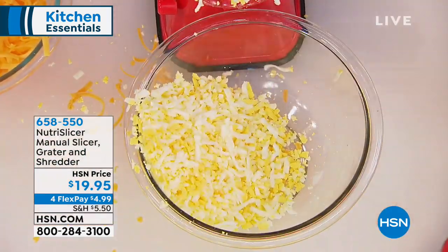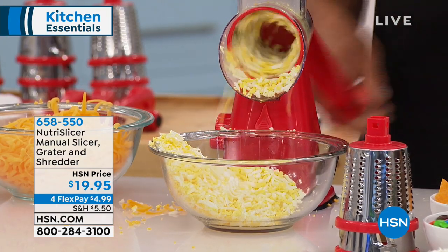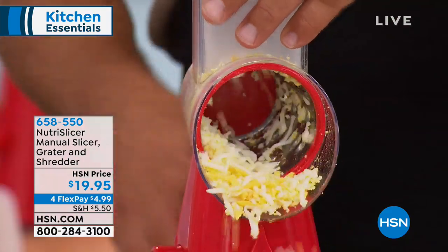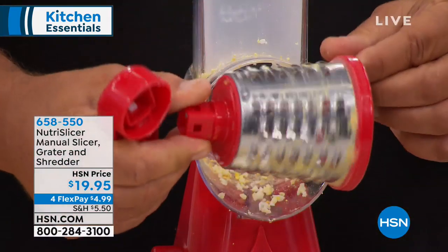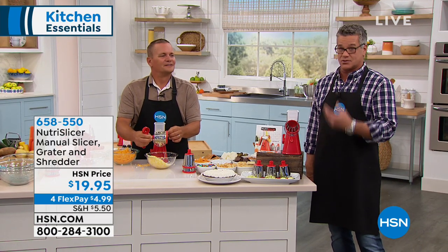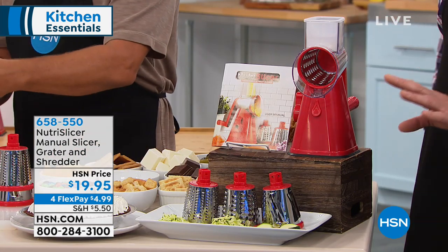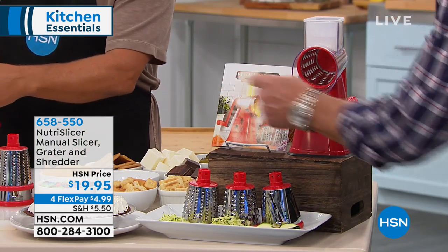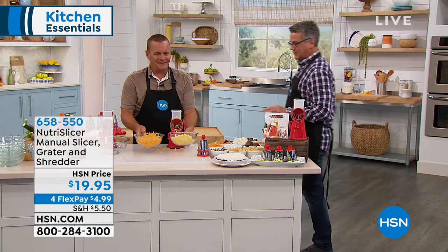We did fruits and veggies and crackers. And if you want to make egg salad or whatever you want to make, it makes life so easy. When you order, this one comes in red, and you get three of the little barrel attachments that go inside, for slicing, shredding or grating. You just pop them in. John's going to take you through all of that, and it even comes with a little NutriSlicer vegetable and fruit booklet to give you ideas.